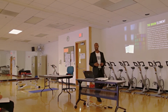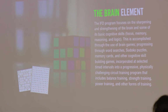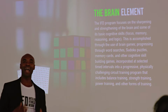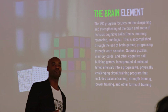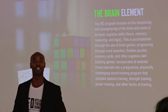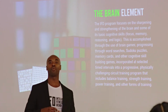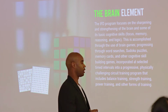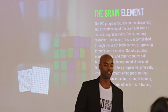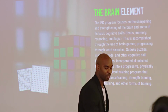So let's talk a little bit about the muscle that we're trying to build in the IFD program. When we say that the brain is a muscle, what are we saying? We're saying that the cognitive skills in your brain are what make up the muscles in your brain. So cognitive skills such as mental focus, memory, logic, and reasoning are all of the muscles in the brain that we're trying to target, work, activate, stimulate, and strengthen with the IFD program. I truly believe that we selected some pretty good puzzles to target these cognitive skills. So this is the brain element, or the brain training portion of the IFD program.